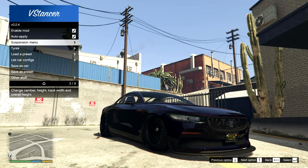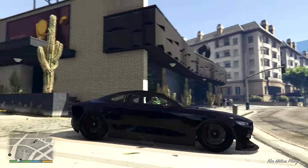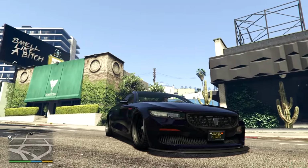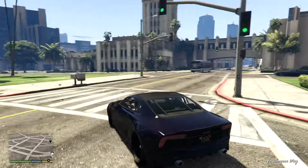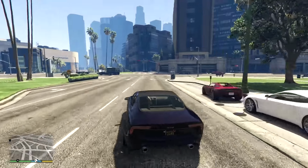Actually, it's kind of moved it down. That's not a good idea. There we go. Yeah, this is sort of like a static look with air ride or something like that. You probably wouldn't want to drive with it like this, but when it's sat, it does look pretty mean and very dark. I might have to brighten the video up so you can actually see this car. Wow, when that engine kicks in, this thing just boots it.